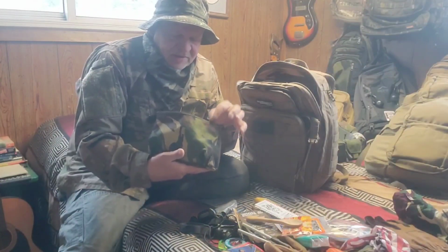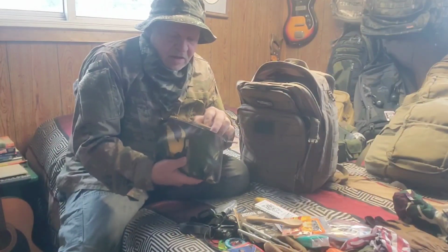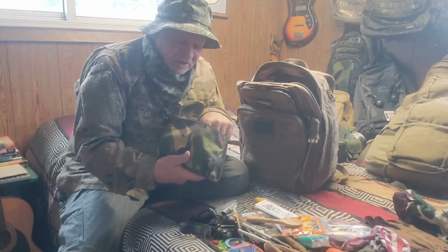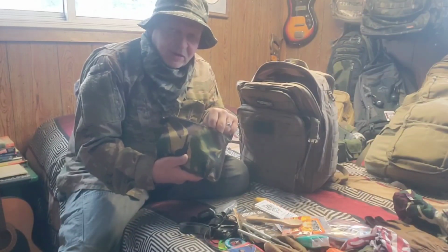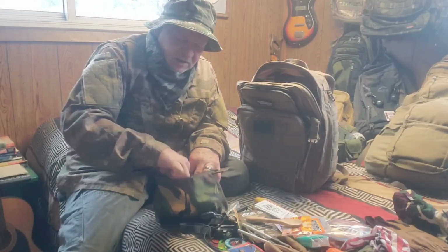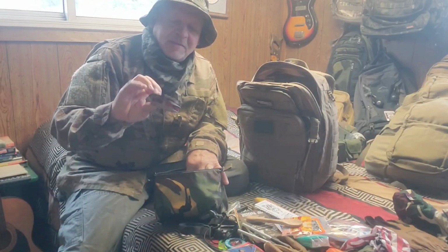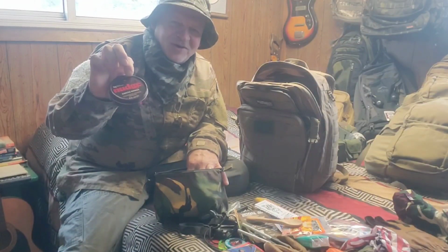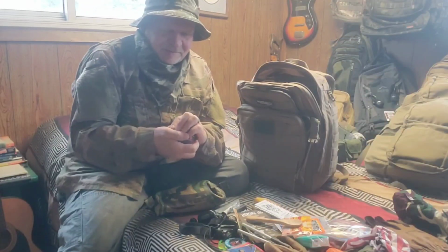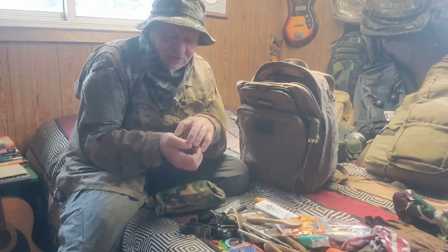Anyway, in here I have my little wood coffee mug, and I have a little bottle of hand sanitizer, and a little bottle of denatured alcohol for my alcohol stove. And then I have these coffee bombs. This is the alcohol stove I made, and I like it because it has a screw-on lid. And I've used it a couple of times and it works really well.